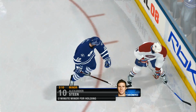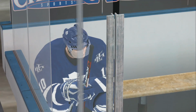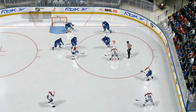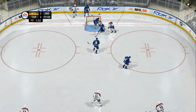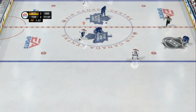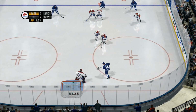Well, this is going to be called 2 minutes for holding. Heck, it could have been called bear hugging. The Maple Leafs' first PK of the game. Their unit coming out on the ice. Oh, got rid of that one in a hurry. Heat's on. Dangerous territory. Good save. You got to stop those.